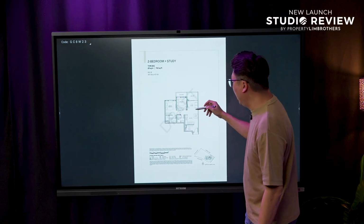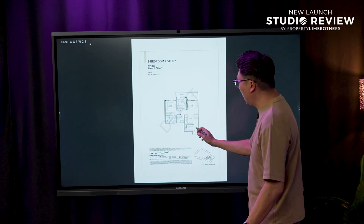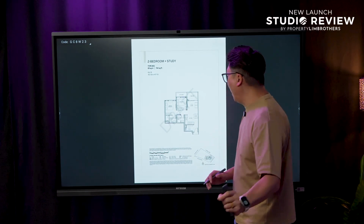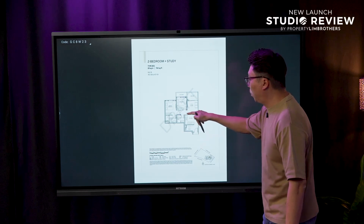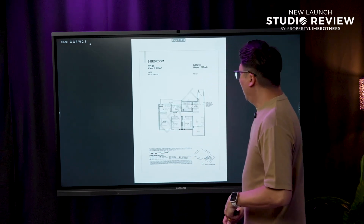This study area, where is it? It's the same thing as well. Very similar to the 1-bedroom where you walked in, immediately on the left side is the study area, except that this study from the floor plan looks slightly bigger than a 1-bedder one. But otherwise, the kitchen is actually more of an open concept. It does not really allow you to block it out because it will then eat into your dining hall space.